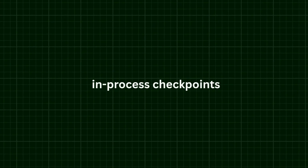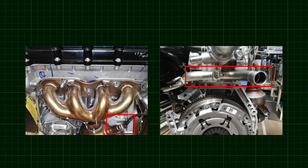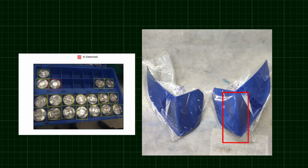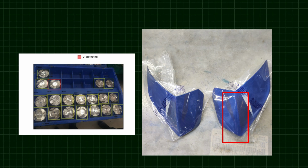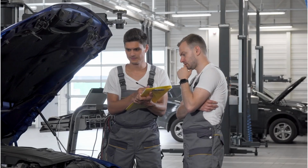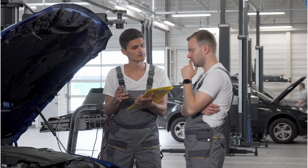In-process checkpoints. It verifies presence-absence quality check for parts in an assembly. Classification, categorization, and counting of assembled products. In just seconds, what's impossible to detect by human eye.